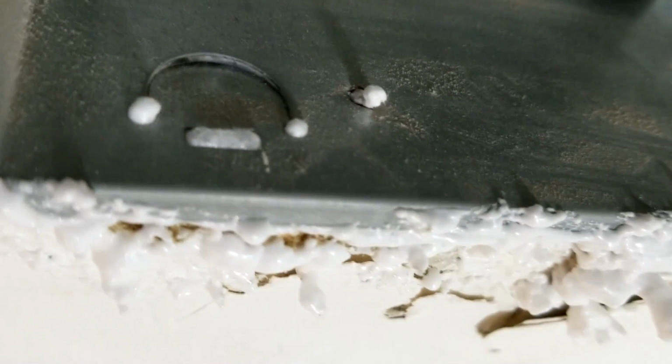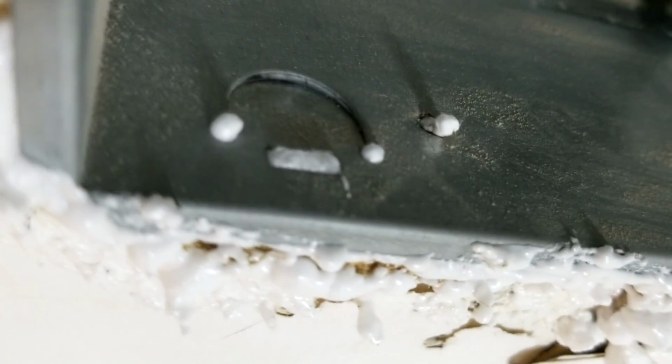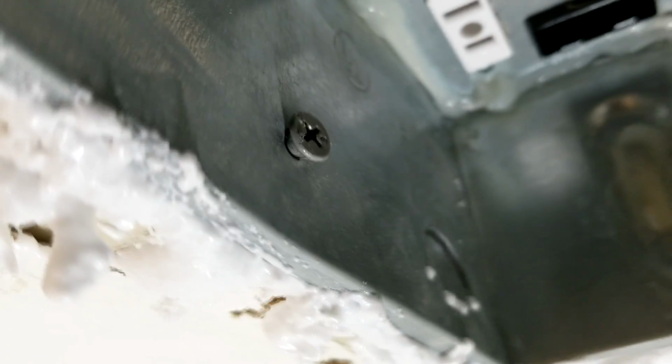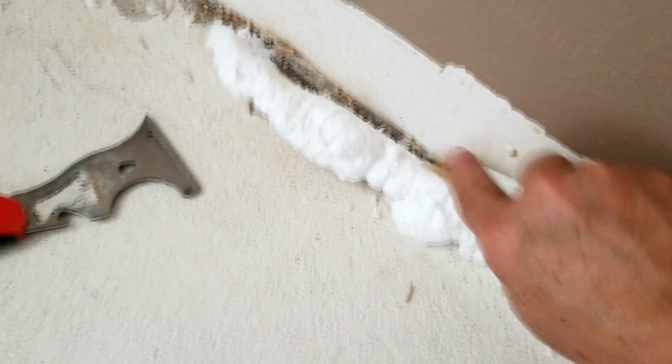And you can even see how the white foam oozed in through some of the holes already in the bottom, just because I put it on the back side of it inside the gap. So it just shows you how much air there is up in there in that cabinet that can come up here and deliver smoke to your nose. So we got all these covered up.